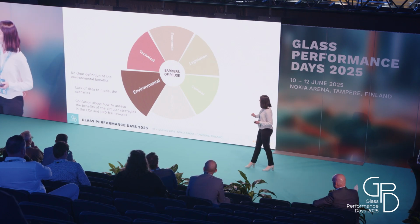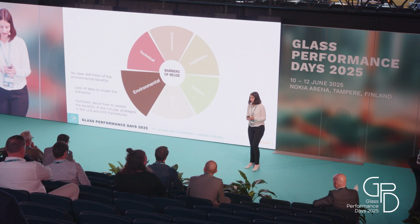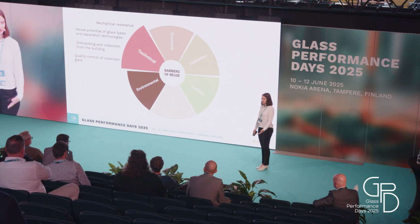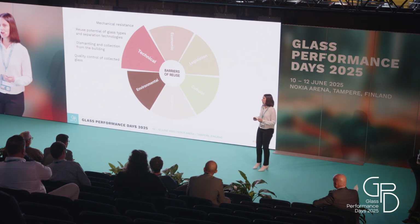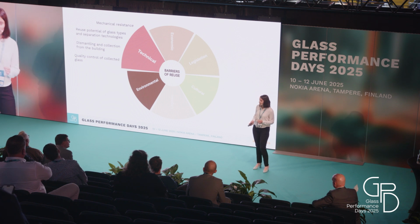Nevertheless, all of these challenges or barriers that are highlighted here don't exist alone. They influence each other. And I'm going to give you an example with the technical challenge. You learned in the previous presentation that the strength of aged glass might be lower compared to new glass. And this leads to a lower yield of the glass panels that we can recover out of the double glazing units or triple glazing units that we collect from the facade. And then lower yield means higher environmental impacts.